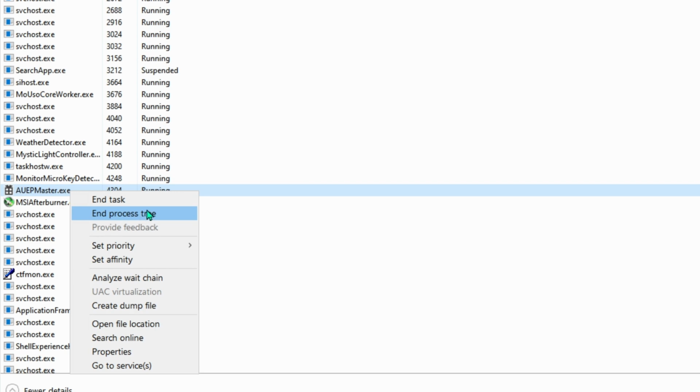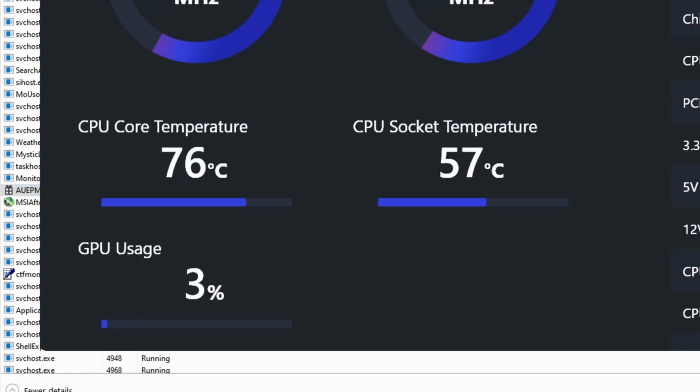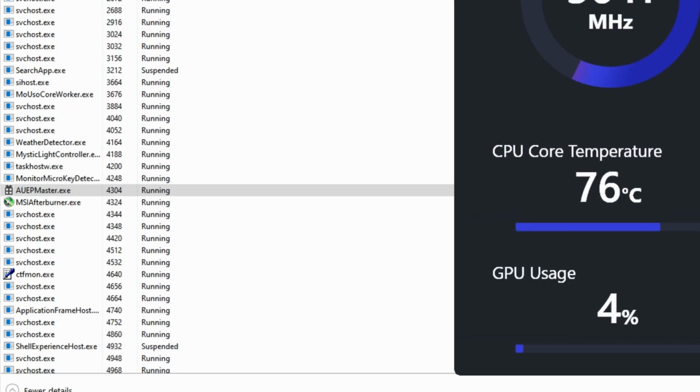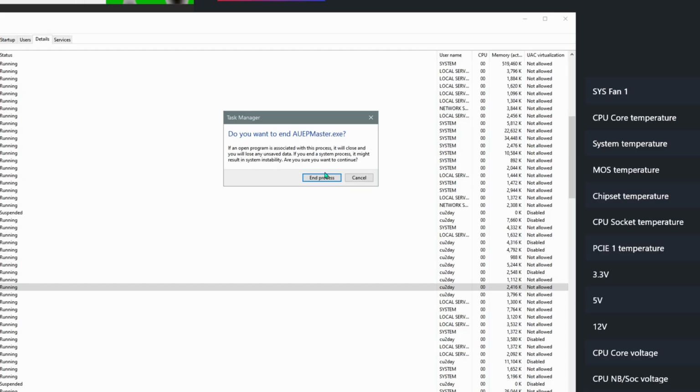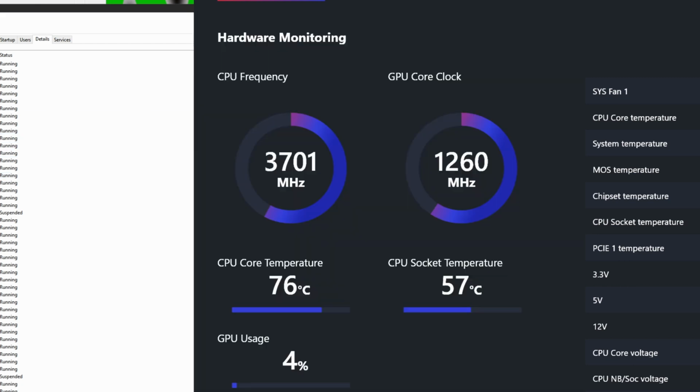So now I need to end the task. But before we do that, let's go back here and see what the temperature is like. Okay, so we see that the temperature is okay. I am actually running an NVIDIA GPU 3070 and an AMD CPU 5700X. Now watch what happens. I'm going to end this task. End task. Let's go back here and watch the temperatures drop, and we just saw the speed drop.